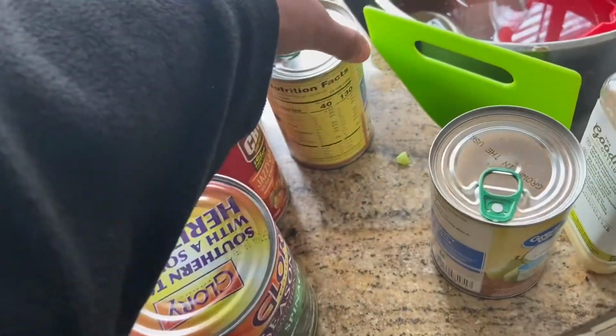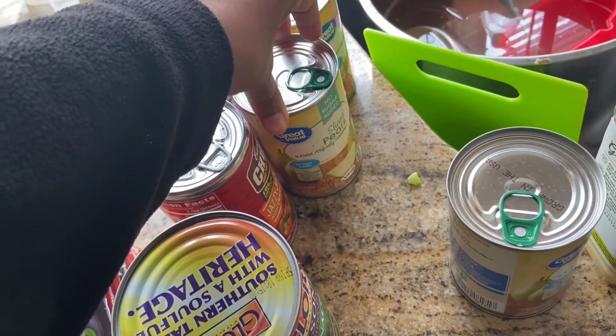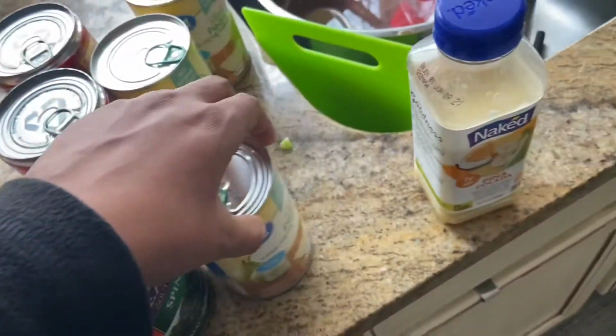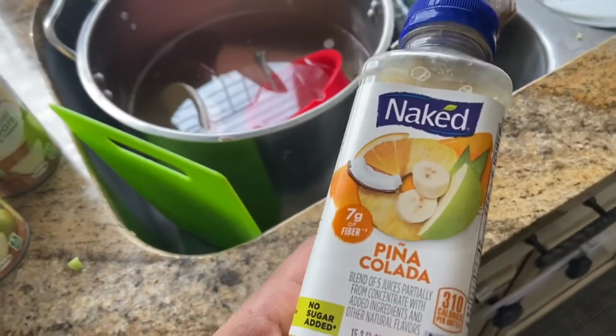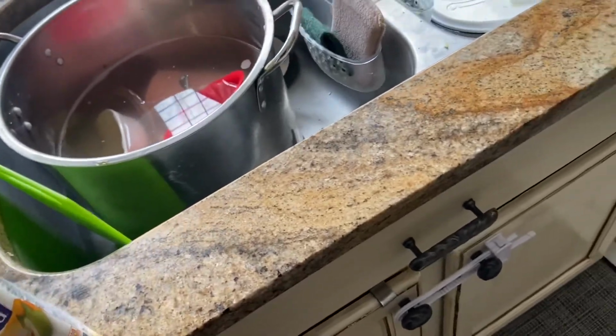So we got the Lunchables. They don't really eat this for lunch. They've been eating it for a snack because my kids are like grown people. Picked up some pears in a can. Now, this is something new that I picked up. It's the pina colada one. It wasn't bad, but it did upset my stomach.